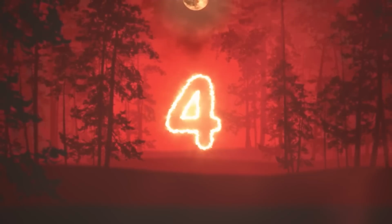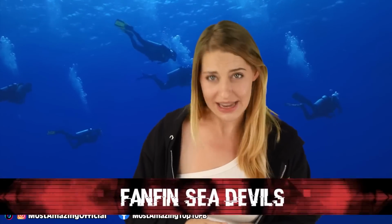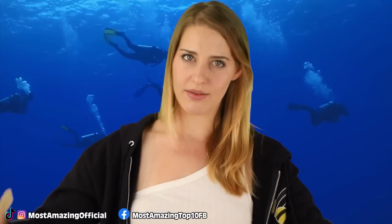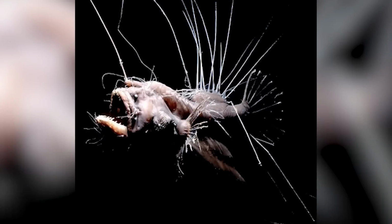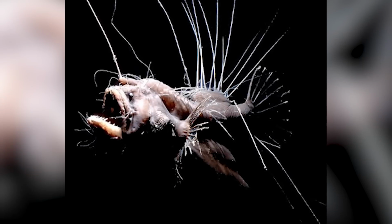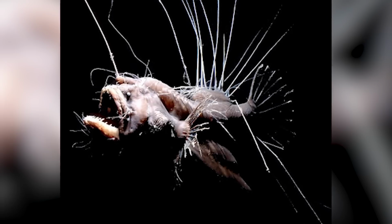Maybe later. Number 4. Fanfin sea devils. Life always finds a way, and in the darkest, coldest parts of the world, creatures like the fanfin sea devil have come up with some weird ways to survive. The fanfin is a type of anglerfish, but instead of one bioluminescent lure, they have a whole army of them. It looks like a fish with a bunch of hairy spores stretching out from its body. They float through the water seeking any potential prey, plus they help the fish balance.